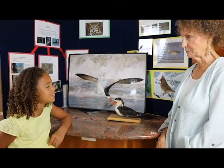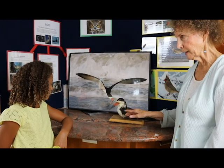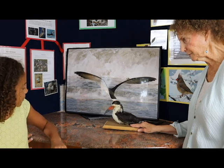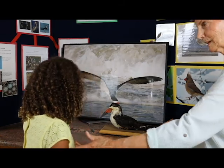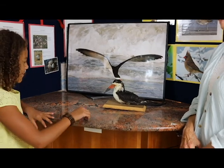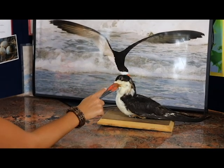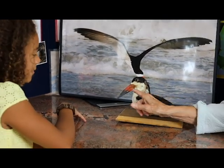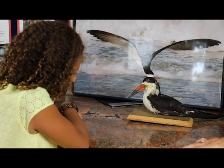So I want to tell you, Deanna, birds have some really interesting beaks. They're all really different, but one of my favorite beaks is from this bird, and this bird is called a skimmer. Now, look at his beak carefully and describe it for me. It's orange and black. Yeah. And it's different because the bottom's longer than the top. And the other birds, the top is longer. Yeah, you're right. So that's very unique that it has such a short upper beak and long lower beak.